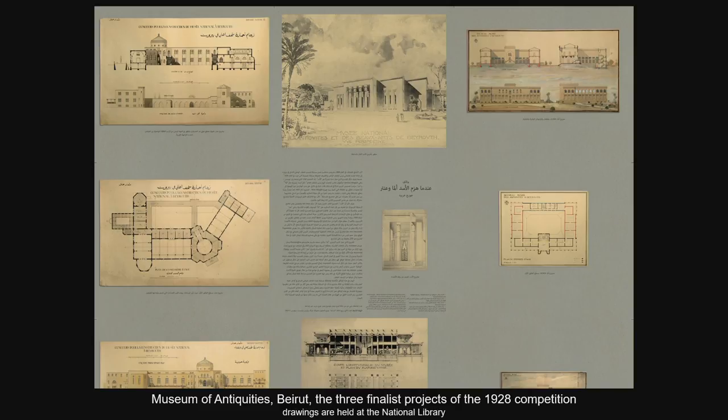1928 was a very important moment, because it was a time during the French mandate of the country where the Lebanese had amassed a huge collection of books and magazines and so on, and it was about time to start a library. And at the same time, there was this competition for the National Museum. Competition in which probably more than ever, the identity of the country was at stake. What building, what style could represent the Lebanon of the 1920s?